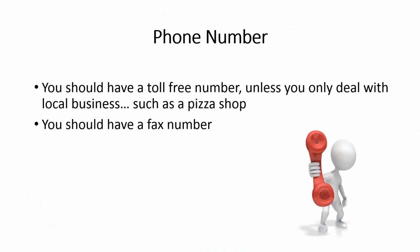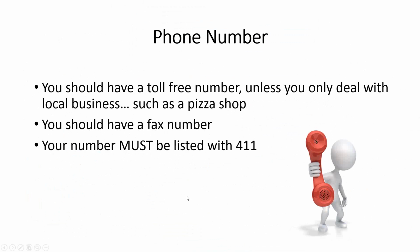Even though a lot of us don't use faxes nowadays, we tend to use scanning and emailing and things like that. Most big professional businesses have fax numbers, right? I mean, there's no company like Dell or Apple or Microsoft that doesn't have a fax number. Every large company has a fax number, so you need to make sure that you have a fax number, and your number must be listed with 411, not your fax number, but your phone number needs to be listed with 411.